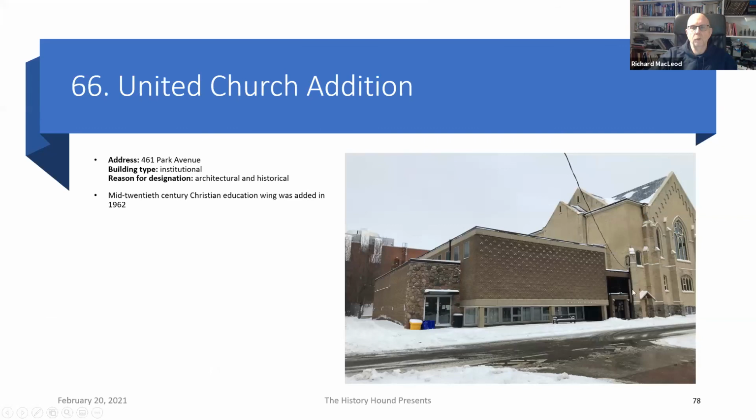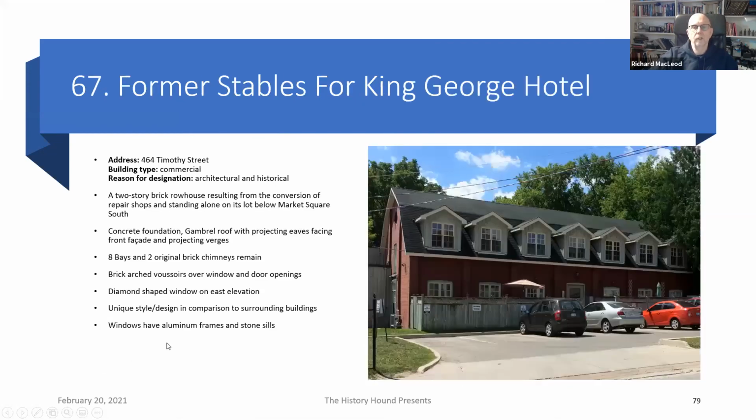This is the extension that was built for the United Church. The reason I put this in is that the United Church was one of the first churches to build an extension, realizing that they needed to be more than a church. And so they built this extension with an auditorium and meeting places. So it's a real complex. It's one of the first churches that built onto their church to modernize it and to become more than just a place of worship, which I think is kind of interesting.